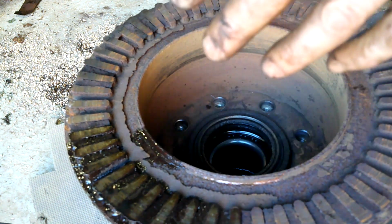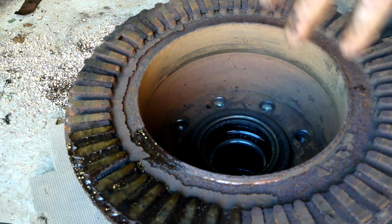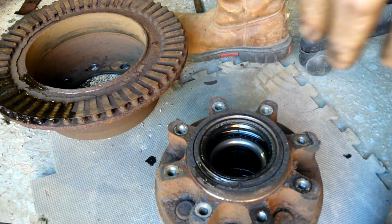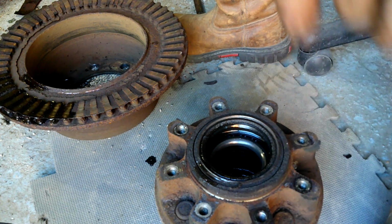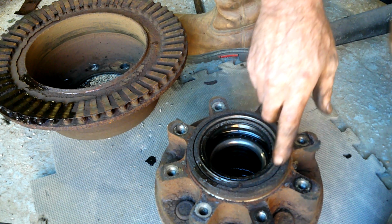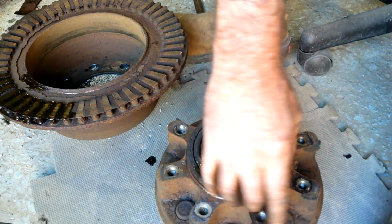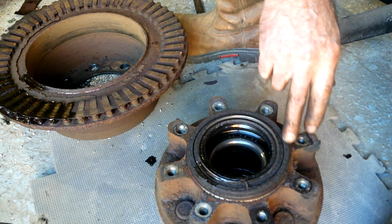Now prepare for a fight, because this has been on there a while. So this is going to really give you a hard time coming off. Ready? Okay, maybe it wasn't so hard. Just kidding with you. Usually they come off pretty easy. It's got a little bit of oil here. There's a little bit of residue, so it looks like maybe this seal was giving in a tiny bit, but not really. There's not enough. There's just a little bit of residue here.